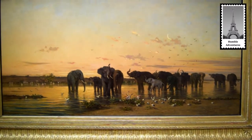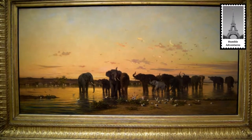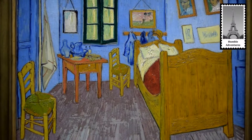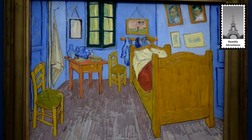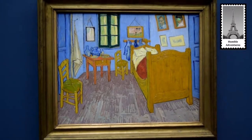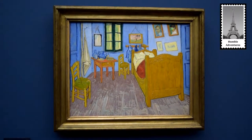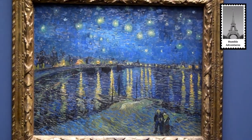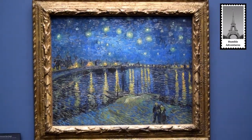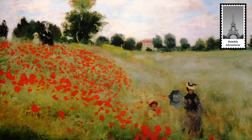As well as the many temporary exhibits that the d'Orsay hosts throughout the year, probably the largest draw is the superb art collection of Impressionist works. And with masterpieces from names such as Cézanne, Monet, Manet, Renoir and Van Gogh, it's easy to imagine what all the fuss is about. Works such as Van Gogh's Bedroom and Starry Night Over the Rhône are instantly recognisable, as are Claude Monet's Poppy Field and Paul Cézanne's Card Players.